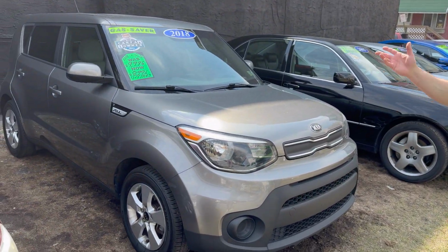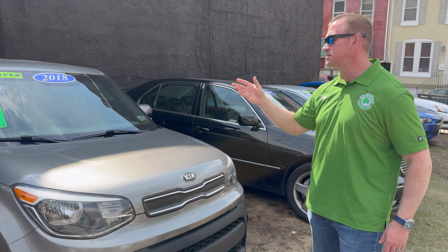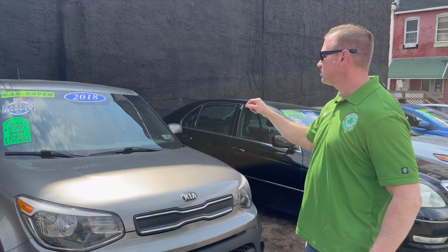2018 Kia Soul. It's got 117,000 miles on it. Brand new tires, brand new inspection, oil change. One owner vehicle. This one I have priced at $9,000.